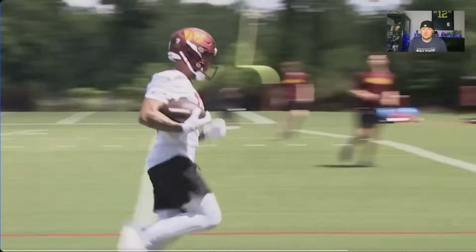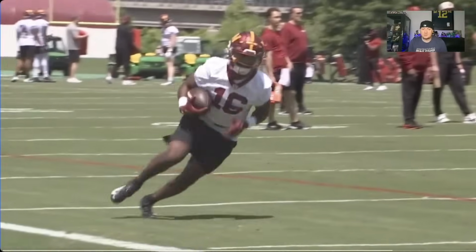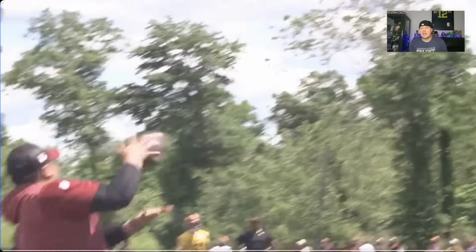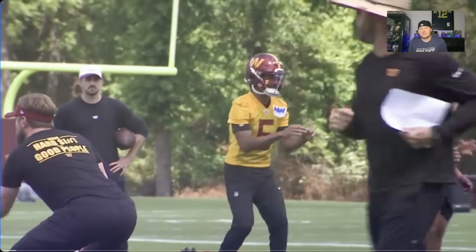The mental processor's there. He's proven it. He's proven it against tough competition. Against the top SEC schools, he's able to prove to get the ball downfield accurately. Now, if you're saying, hey, t-shirt, shorts, this, that, pass rush, yeah, it's rookie camp. It's rookie camp. What do you expect?